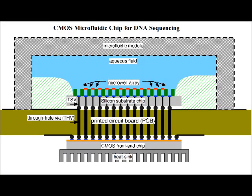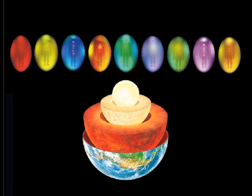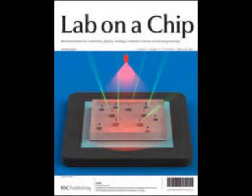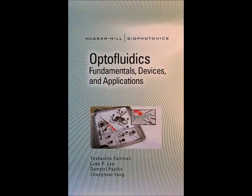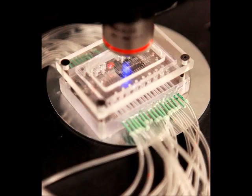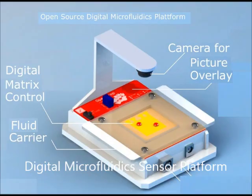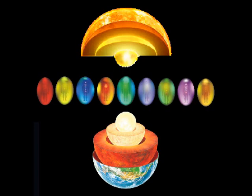Most of the Earth is covered in water. Earth is some kind of laboratory on a chip. And the core of the Earth, you know, the sun, well, I don't know about the core of the sun, but I think the sun is the light source for some kind of optofluidic digital biochip, like these that you see here. The moon, as you will soon see, serves as some kind of lens structure, digital imaging chip structure, or something to that effect, not unlike a microscope lens or something.